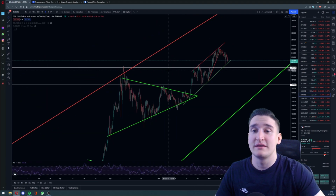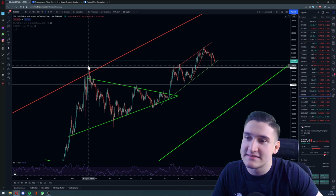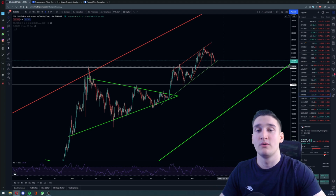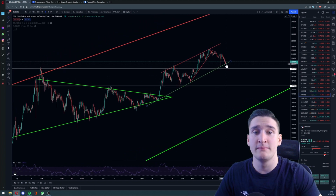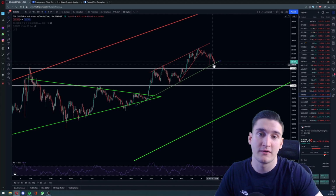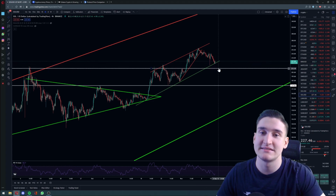Also because we didn't even retest our previous all-time high. We really nearly retested it. If you can see here, we tried to retest it, but the bulls are so strong that we didn't even retest our previous all-time high. So this is a very bullish scenario for Solana if we don't see a dump below that support line right here, or it's even still bullish if we just retest our previous all-time high and then see a bounce here.